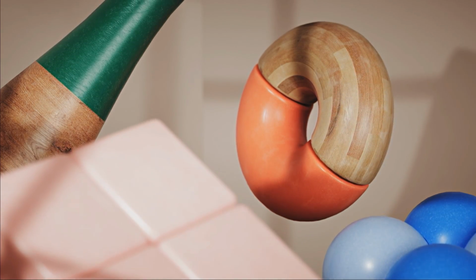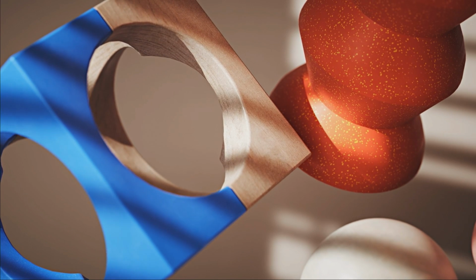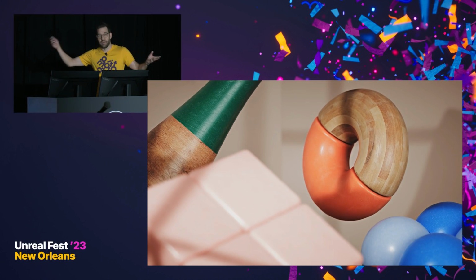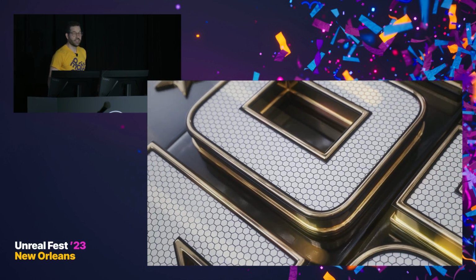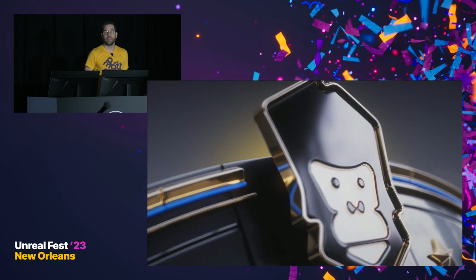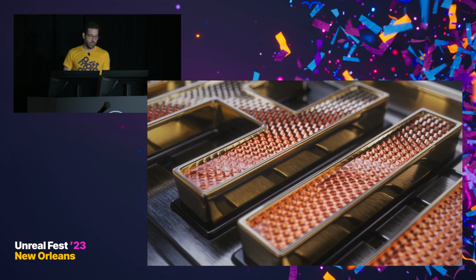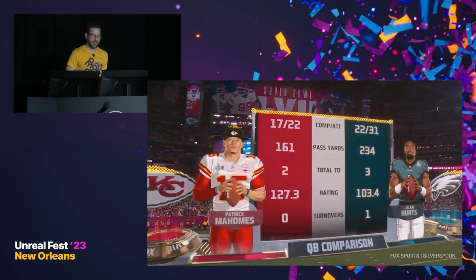Motion design can combine things together. Here we have some abstract shapes, and they're also thrown in this beautiful environment. So motion design can combine a lot of this stuff together. I'm sure you've seen a lot of broadcasts here at Unreal Fest. This is very popular, of course, for sporting and news events, things like that. I'm sure you've seen this. In fact, I had to grab this reel from Andy after his presentation.